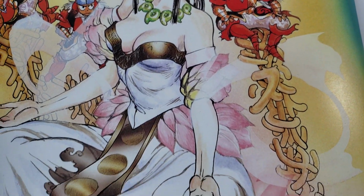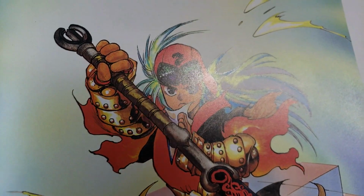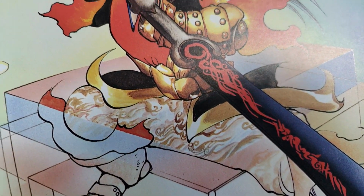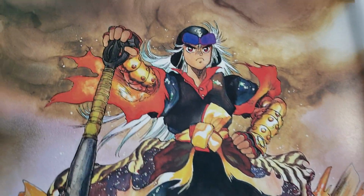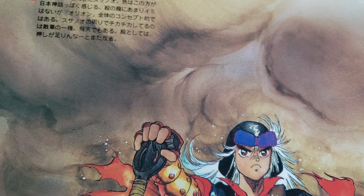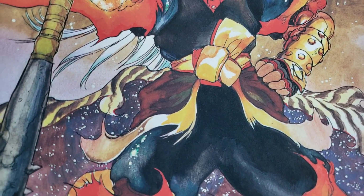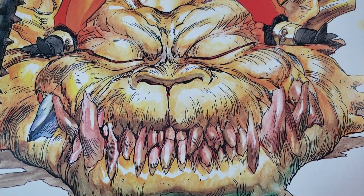Boobs. Oh, she's got pointy toenails. Look at this guy. He's like vanishing into the box. Wow, his sword is cool. Look at this. That might have been the first tribal tattoo right there. Man, that's a cool effect that he got up here. Holy shit. Man, that is nice. Look at that. That's wild. Yeah, this is really nice. Excuse me. That's cool.